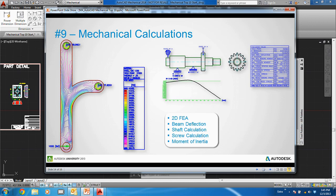And I hate to hear where people have spent extra money to do what their tools already do. So I'm going to do a calculation with the FEA. That's just the nice colorful one. But there are real handy calculations here: shaft calculations, beam deflections, screw calculations, moments of inertia. All of this is built into the tool for you to use anytime you need it.